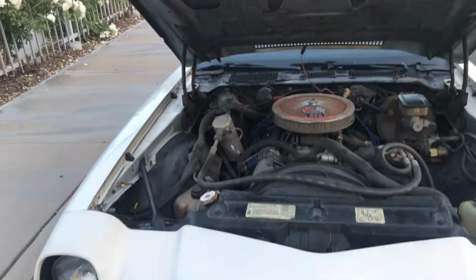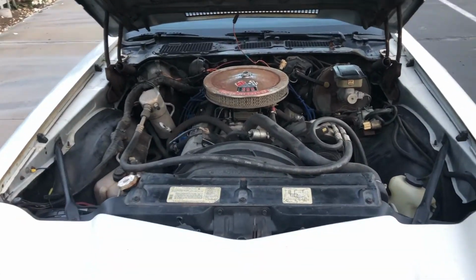I'm just going to keep talking here. I don't know if you guys have ever owned one of these, but the hood is a nightmare to open on them. The latch is actually underneath the left side there, way up under. You got to pull that as well as pick up on the hood.